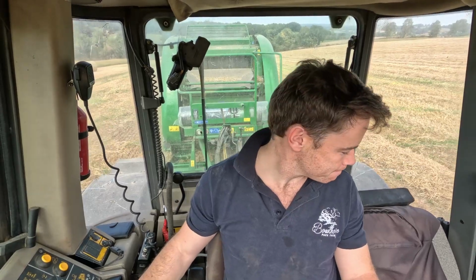This baler's going great. This is a McHale, we had a Welger before this, and I was always really impressed with that. This doesn't seem as erratic, it just seems to do a nice bale. Like every single bale is exactly the same. We're not having to fly around. With a Welger you seem to have to hit the swath with a lot of speed to get it to start to ball up in the chamber and start the belts to really grip it to get a nice tight core, whereas the core looks lovely and tight every time, which is just what we want.